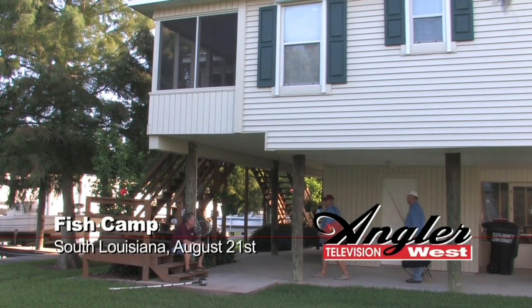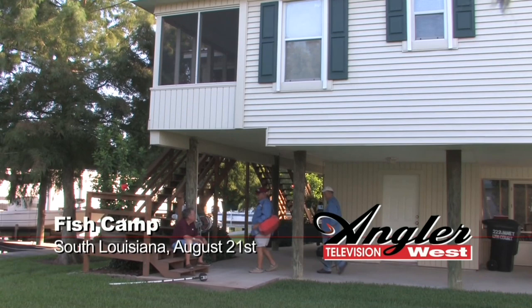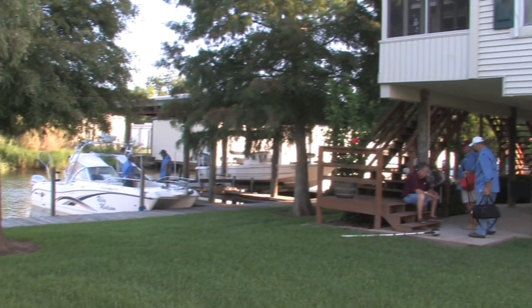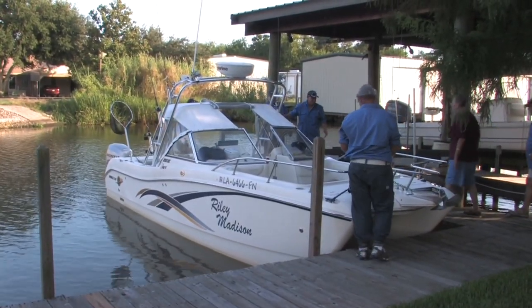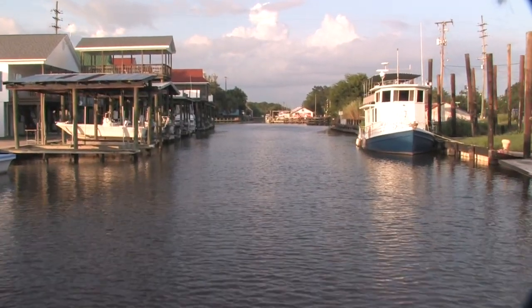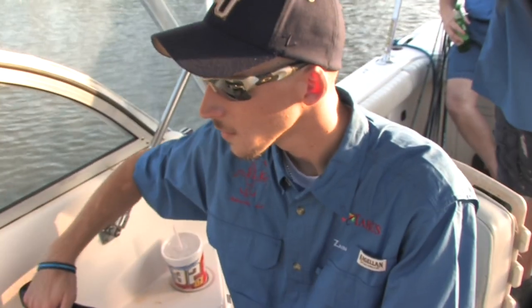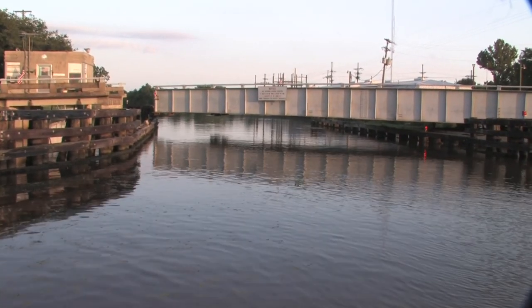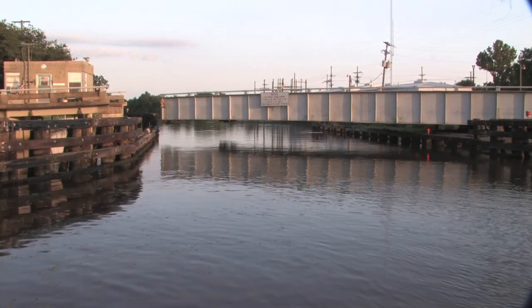Welcome to the Cajun country of southern Louisiana. I'm Justin Wolf. Mike Cordell and a few friends have traveled from Arkansas to a fish camp located south of Houma, which is about an hour and a half drive southwest of New Orleans. In other words, we're in the middle of redfish country. We've set out about an hour before sunset for a nighttime redfish and speckled trout expedition.